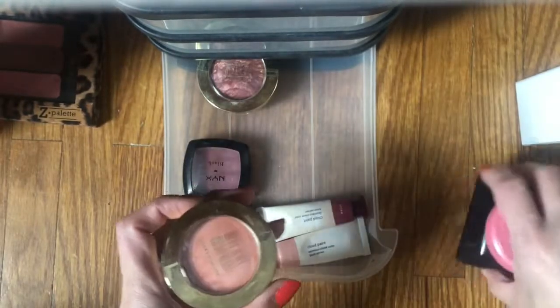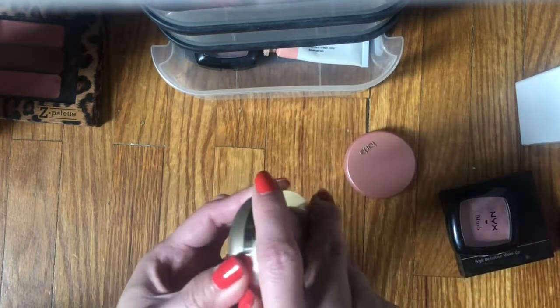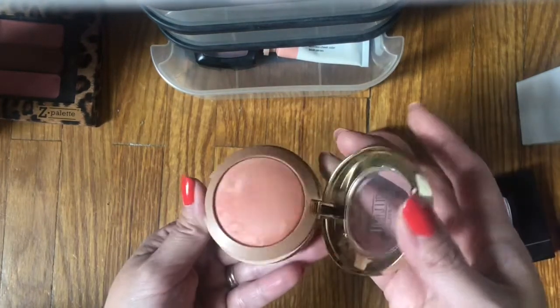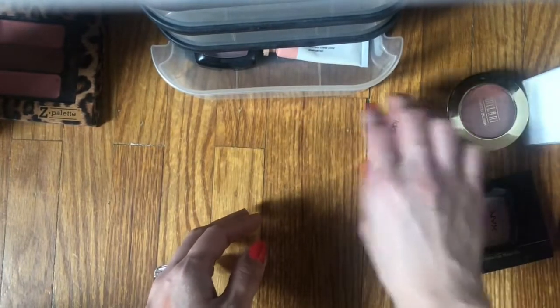So I know this looks like a lot of blush to be pulling in, but it's more to test it out, and just make sure I'm testing it out and being intentional about it. This one is really pretty though, but I just need to use it. So we'll see where that stands.